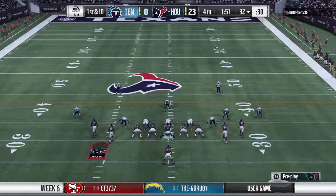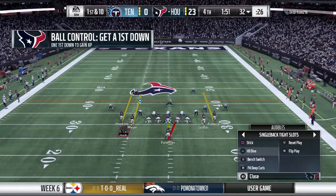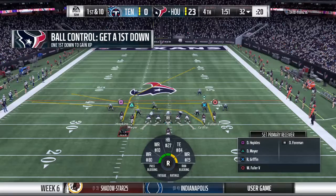Let's go. 1-9. Flex round. Flex round. Check. Crunch. Crunch.